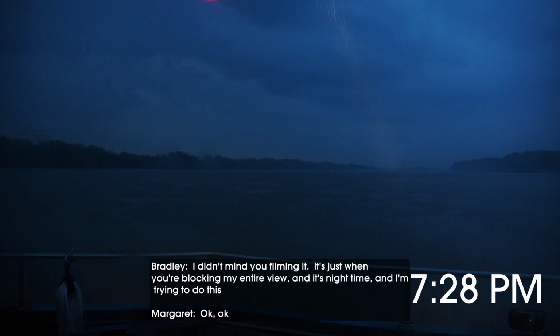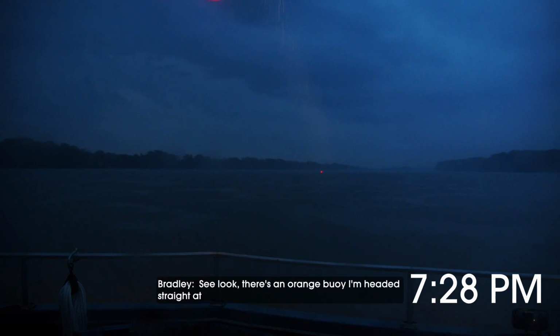Alright, red on the left. The spotlight's awesome. So I'm banking on the beach being somewhere over here to the left. I didn't mind you filming it, it's just when you're blocking my entire view and it's nighttime and I'm trying to do this. See, look, there's a damn orange buoy I'm headed straight at. Sandy Beach is over here.